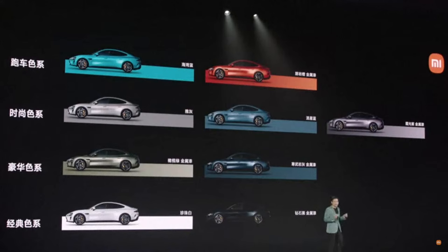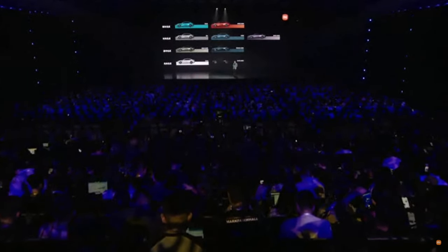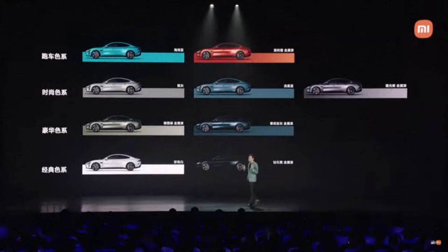It's usually reserved for a million-dollar luxury car, because to make this color long-lasting and fade-resilient for 20 years, it sets very high requirements for the process, and it's very expensive. And that's why it's usually reserved for race cars. And we have made great efforts to bring it to the SU7.